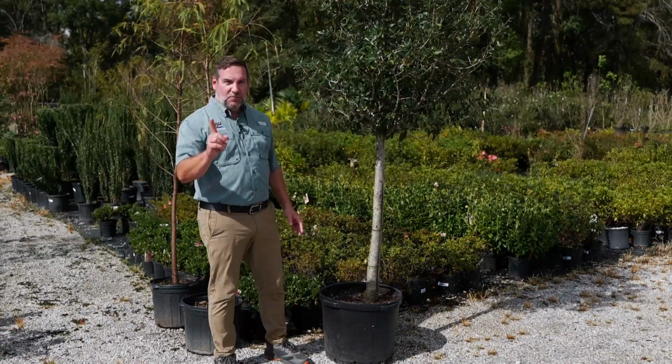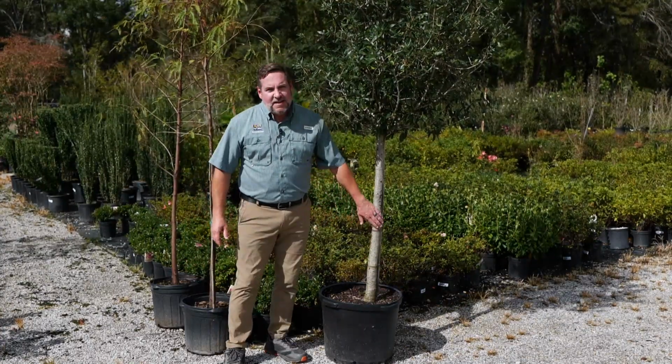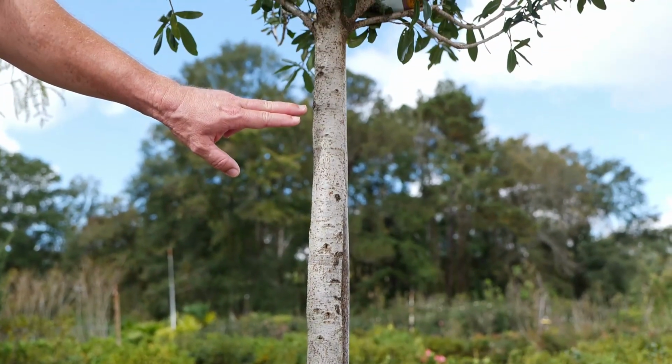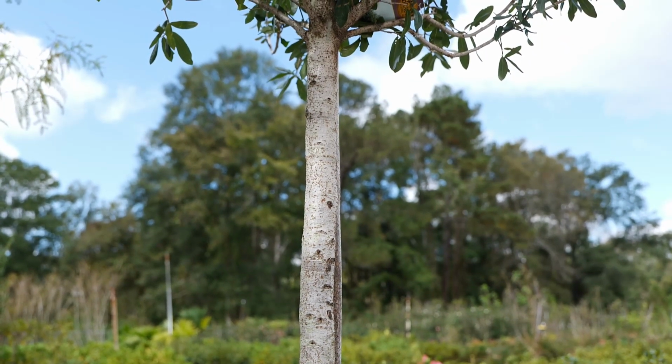Now, when you're going to the garden center to pick out a nice shade tree, remember that it's going to be around for decades, so choosing the correct tree is really important to make sure you're getting the best quality. The first thing to look for, and most importantly, is a nice straight trunk. So follow the trunk all the way up to the top of the tree and make sure it's generally straight.